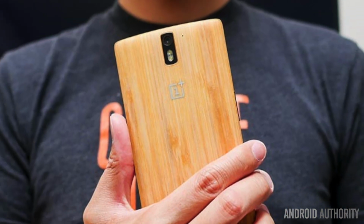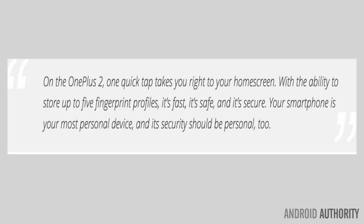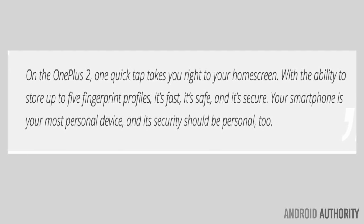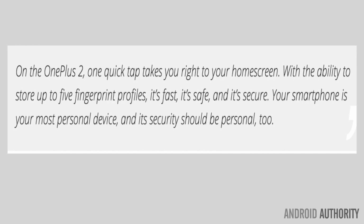Now, we do know for certain that the OnePlus 2 will have a fingerprint scanner. OnePlus explains, and I quote, "On the OnePlus 2, one quick tap will take you right to the home screen, with the ability to store up to 5 fingerprint profiles. It's fast, it's safe, and it's secure. Your smartphone is your most personal device, and its security should be personal too."